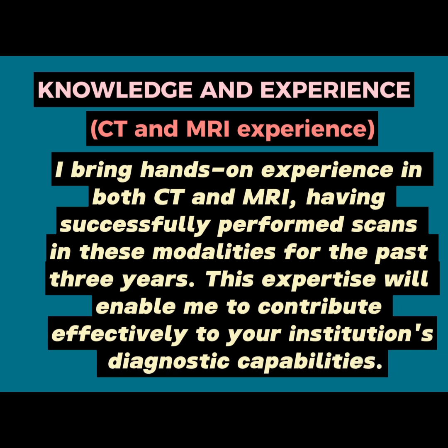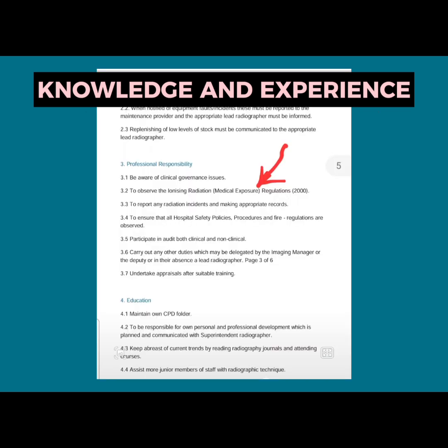Now, if you read through the job specification, you will see that there is an expectation for you to observe the radiation safety regulations in the UK. That's currently IRR 2017 and IRMER 2018. So, this would be a perfect time for you to demonstrate that you have knowledge of these radiation regulations. Again, this is why it's important for you to read through everything instead of just focusing on the person specification.